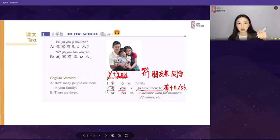Okay, this is 有. Last new word is 口, initial k, and the final ou, and the tone is the third tone, and it is a measure word for members of a family, and etc. Etc. means there are many other occasions, but today we are going to focus on only the family member meaning.